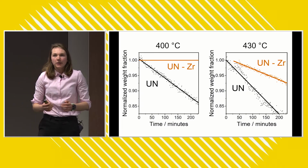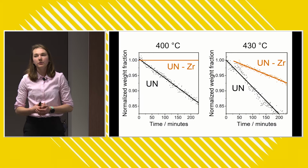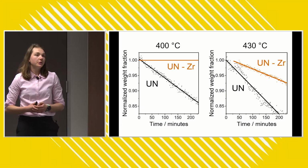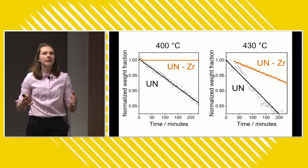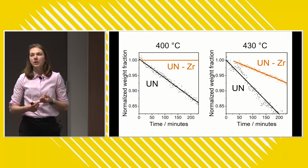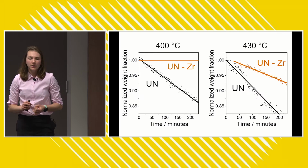So where next? We've identified that we can improve the corrosion properties of uranium nitride fuel by adding zirconium. What we then want to do next is see, well, if the whole point of this uranium nitride fuel is that it's higher density than the uranium dioxide that's currently used, how little zirconium do we need to add to still get those benefits?